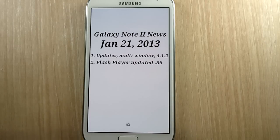So next topic, Flash Player. Yes, Adobe Flash Player has been updated once again. Adobe puts out these updates once a month without fail, and this month is no exception. I've run 5 versions of the latest Adobe Flash Player on the Galaxy Note 2 so far, and I feel that it just keeps on getting better and more bug-free. With that said, the last version, .34, was perfect, and the newest version, .36, is still perfect.